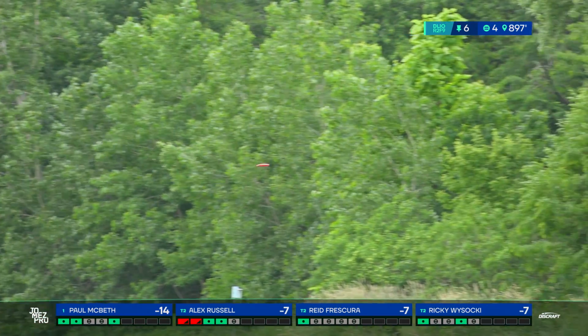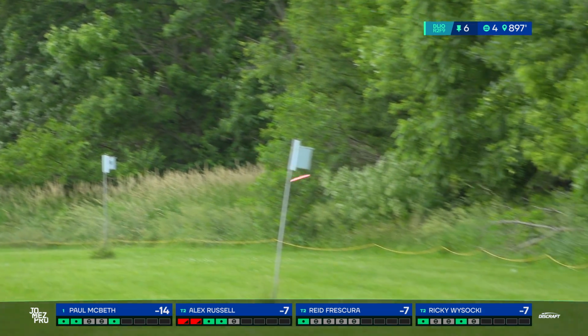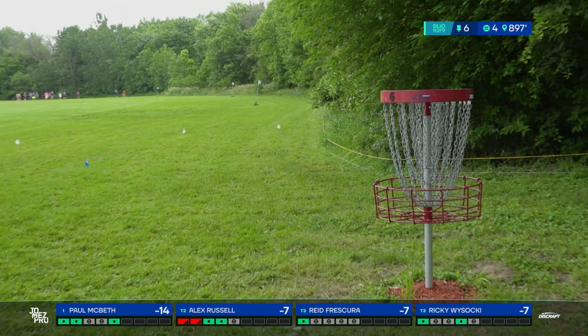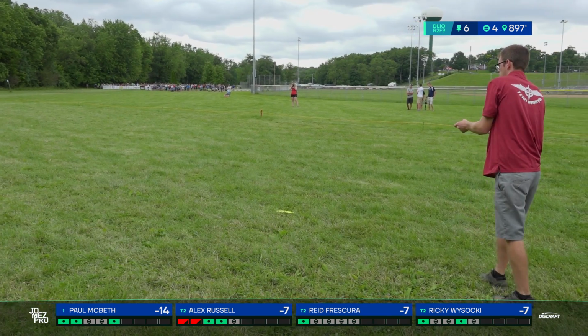So this is just a safe play. That might have flipped up a little much. No, I think he likes that. I mean, it's a little bit to the left side of the fairway, but it's a good shot, in front of the second birdhouse.